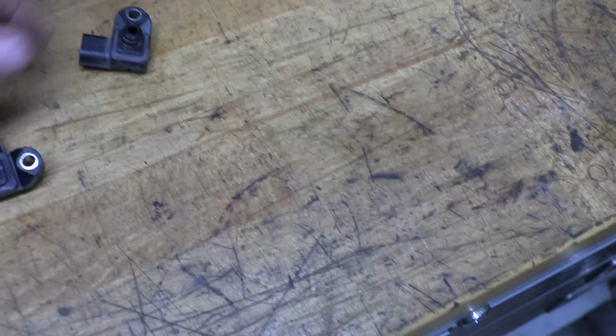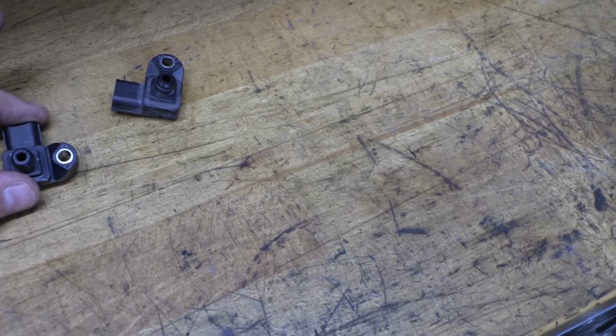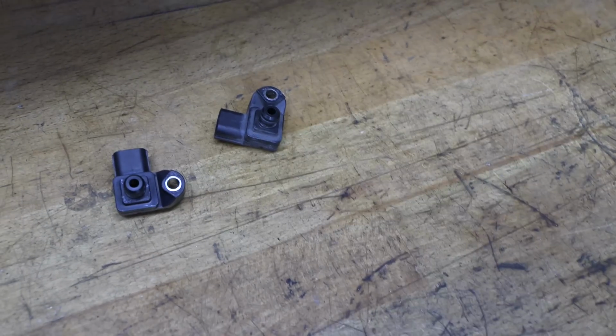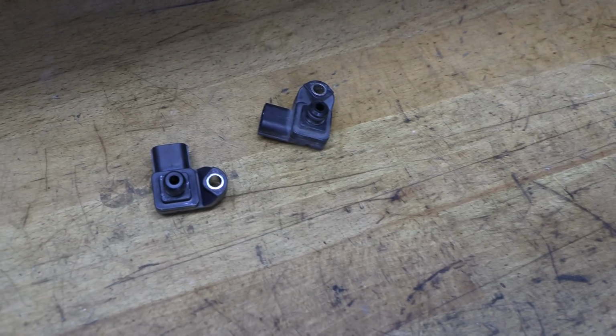This is the one that came off it. This is off a K24 that we have. We'll just go ahead and put that on and see if it changes it dramatically. If it does, it could be this giving it a false reading. If not, we'll keep digging. But sometimes that's quicker than going through a whole bunch of checks if you have the part on hand.